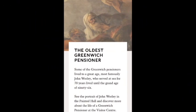Now to some of the pensioners themselves, and we'll begin with the oldest, and if you watched very closely in the painted hall, you may well remember the old man who's got the shawl over him here. Many of the people that appear in the paintings in the painted hall were real pensioners and real people, and some of the Greenwich pensioners lived to a great age.